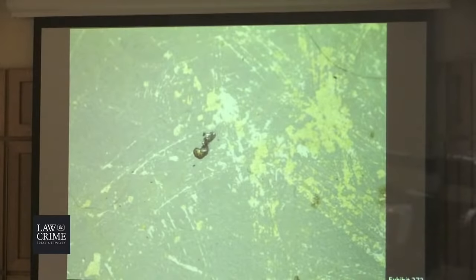Projectile. Is that a fancy word for bullet? That is the portion of the bullet. The bullet is made up of the casing, powder, a primer, and then the projectile itself that is propelled from the firearm. So this is a bullet from a firearm.